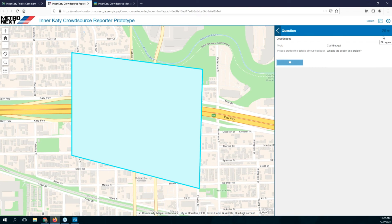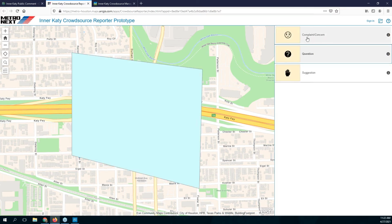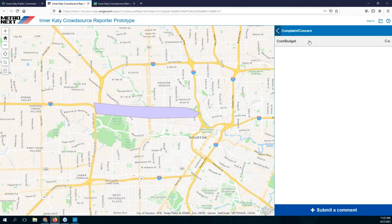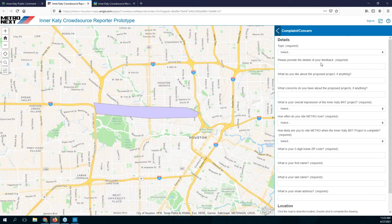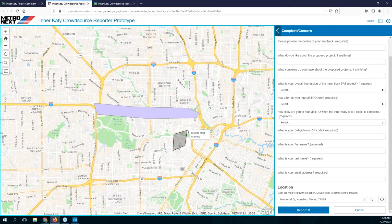So this is a nice way to gauge from the community if there's an issue that is recurring. Coming back out here, let's say I have a complaint or concern I'd like to log. I can click on that here. And if I want to submit a comment, I'm able to do that. So this allows me to fill out this form. And in this case, I can draw a polygon in my area of concern, but this can also be configured for things like points and lines as well. And I just fill out my form, and I can report this.